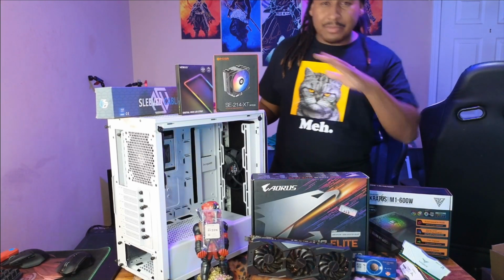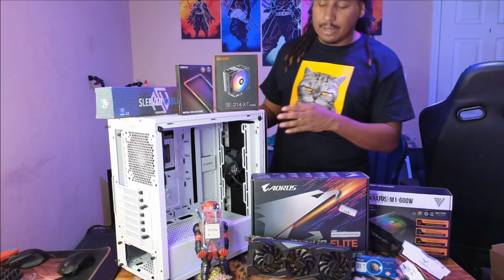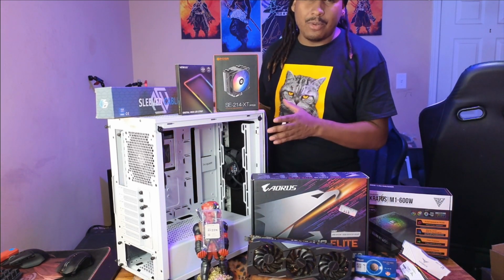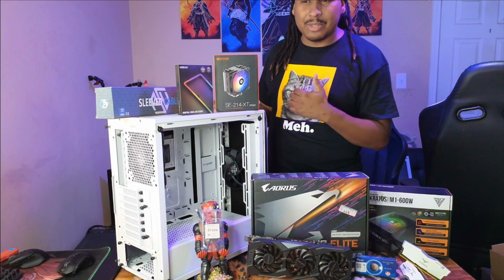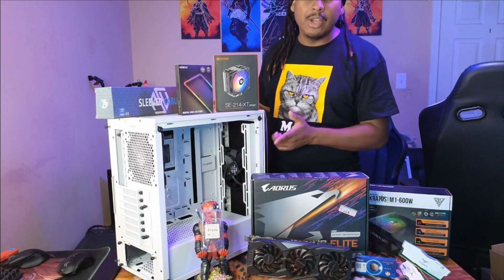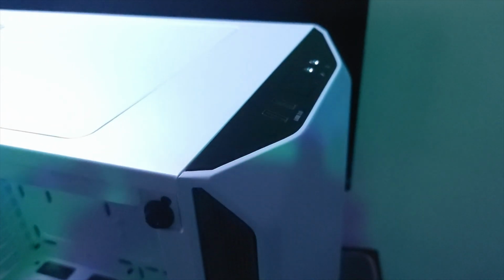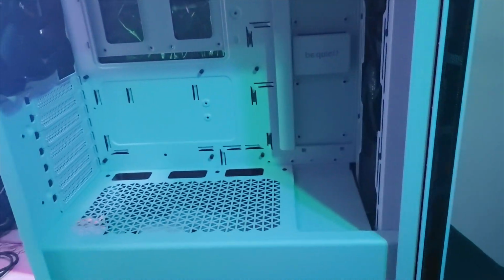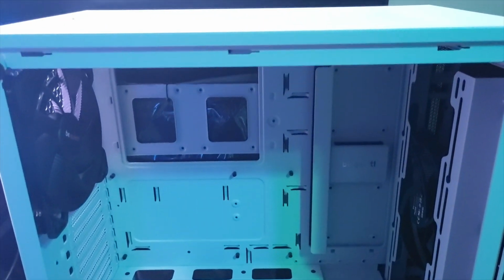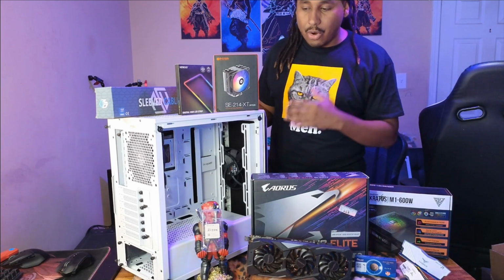I had no problem with any of the used RAM I have been getting. Now, this is where we're definitely going to differ: the case. You're not gonna find this one always on deal, but I did find this one for $58.74. This is a Be Quiet Pure Base 500 ATX mid tower PC case. I did get a steal on this. This is usually around $89 to $100, but you can find great cases off of Amazon. Just keep it at $70 or less.